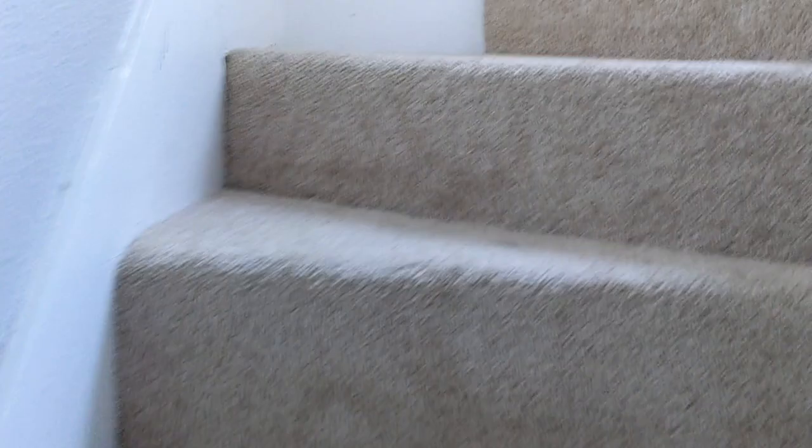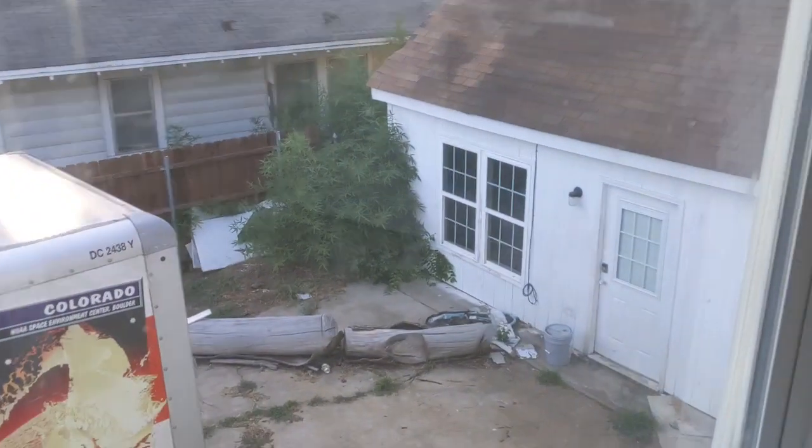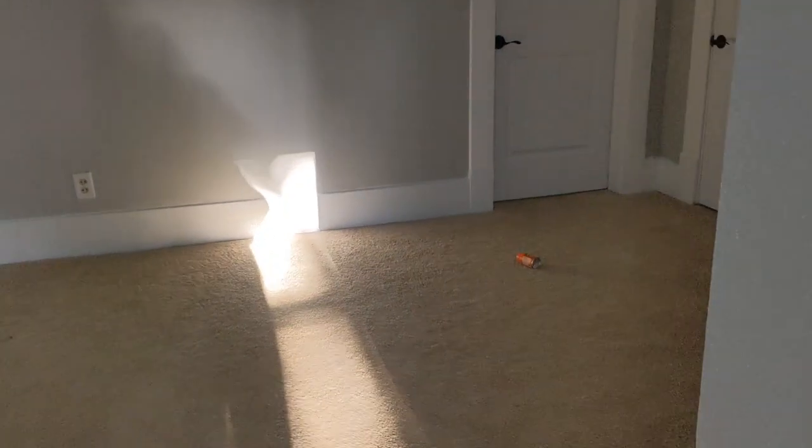I'll go upstairs, if I can get past here. Stairs. Go upstairs. We see that is our extra garage area. It's a moving truck. Okay, here we go. And we had to bomb too. This is essentially gonna be like my craft studio.